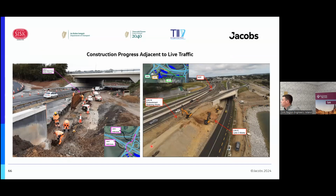Again, just highlighting constraints at site through the course of the project. You can see on the left there, we've maintained two lanes open on the circular carriageway while we're building a retaining wall behind the protection of some safety barrier. Again, on the right there, there are some embankment improvement and widening works happening. Again, we're hemmed in on both sides by live traffic.